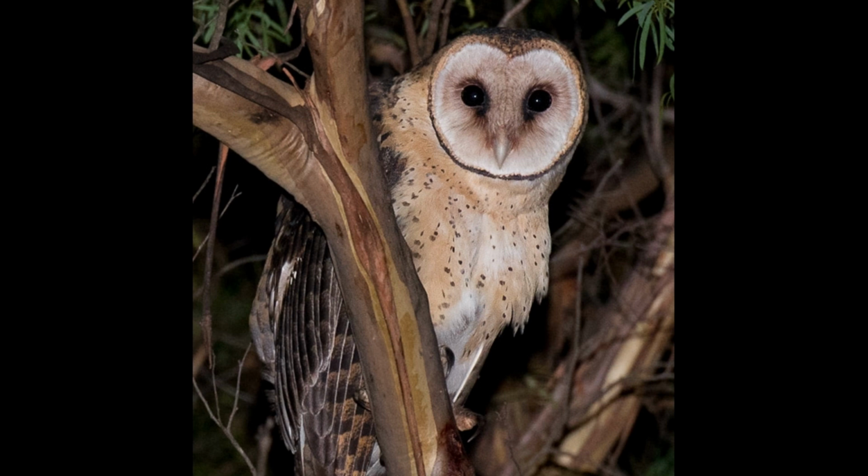So yeah, they're basically similar to the Australian masked owl. Also, they pretty much have exactly the same traits. Females are larger than males for some reason. They still got the same mind frame. So basically the same.